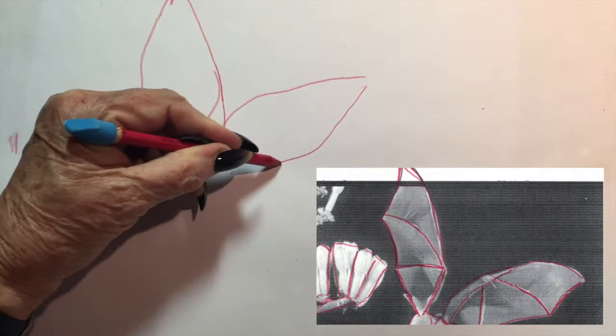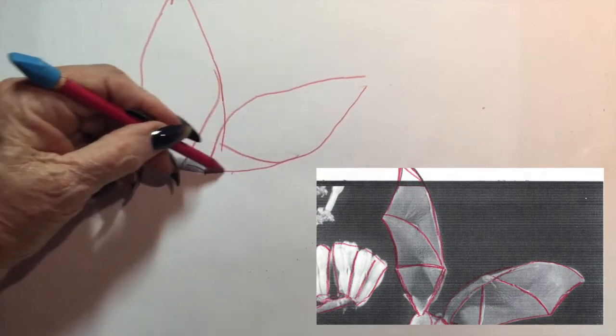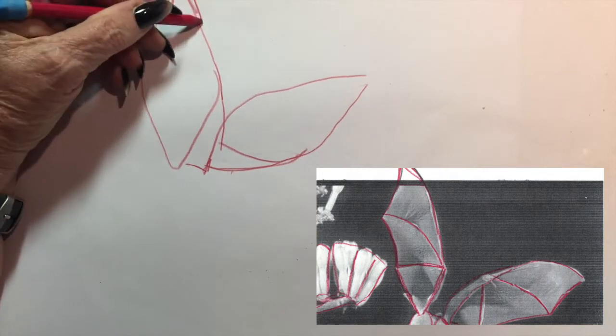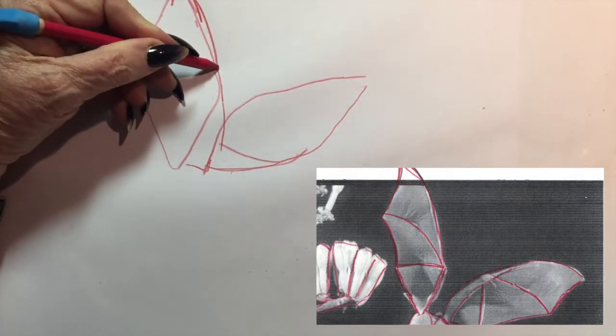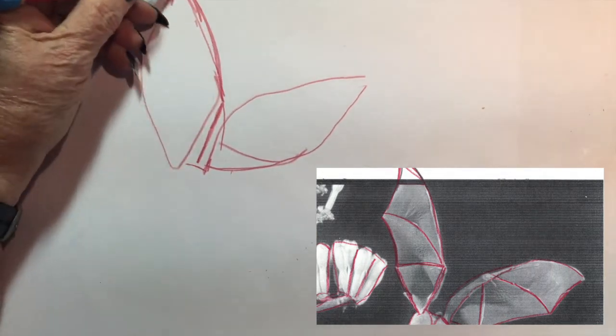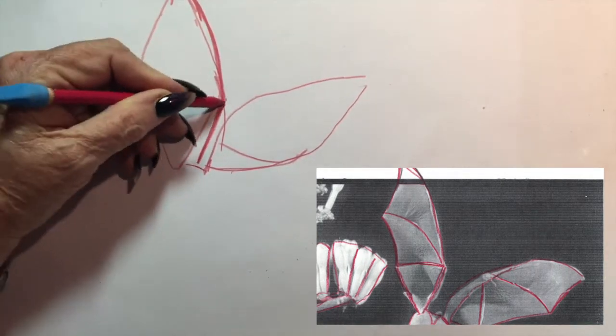So keep copying the shapes with a red pencil, and it doesn't matter if you make a million mistakes, don't erase them. The mistakes are a guideline for you to make a better line right next to your mistake line.